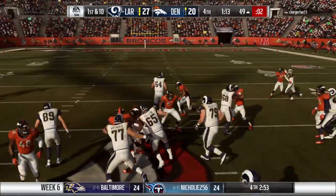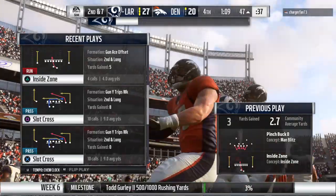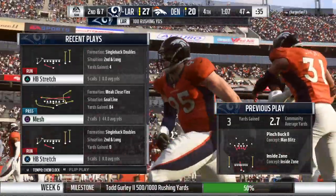They'll run it now out of the gun. And he's got it across midfield and into Denver territory. Derek Wolfe there on the tackle.